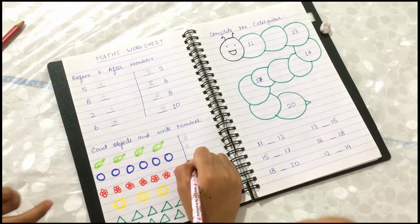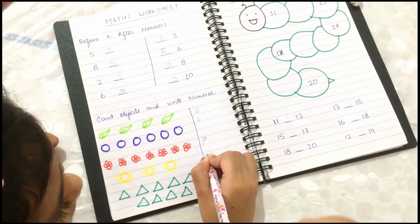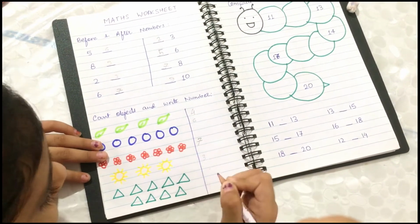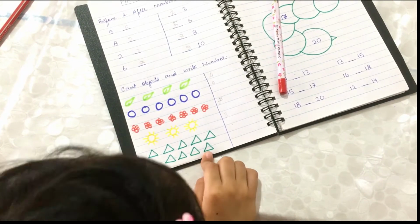Which one is it? Count. Okay. 1, 2. I got it. Next. How many sun? I know it. Count the triangles, Mahi. 1, 2, 3, 4, 5, 6, 7, 8, 9.